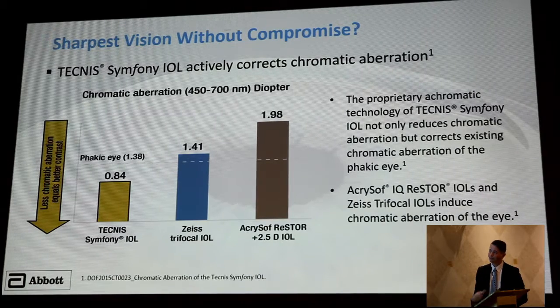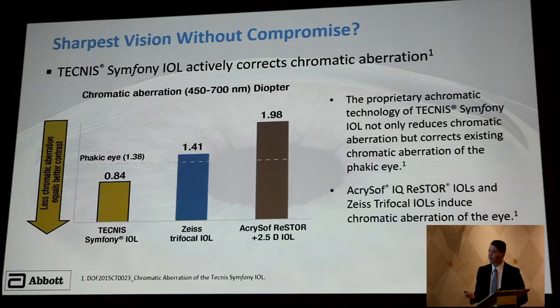So do you get sharper vision without compromise? We've gone over chromatic aberration, and when we look at studies comparing the chromatic technology of Symphony to other lenses on the market, the Restore and the Zeiss trifocal, you can see clearly Symphony is the winner because it's the only lens which is addressing that.